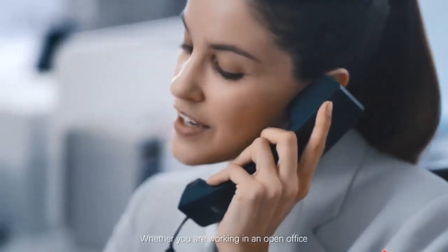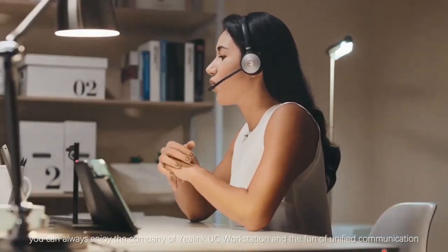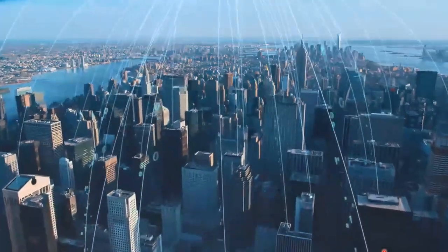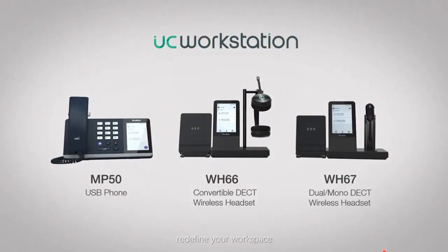Whether you are working in an open office, home office, or independent office, you can always enjoy the company of Yealink UC Workstation and the fun of unified communication, wireless workspace, efficient communication, and seamless collaboration. Yealink UC Workstation redefine your workspace.